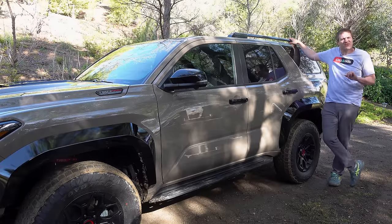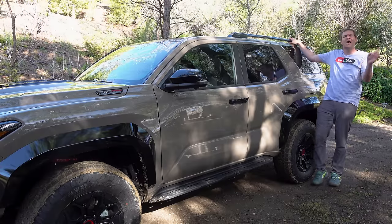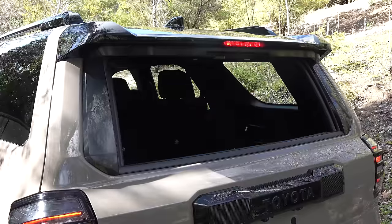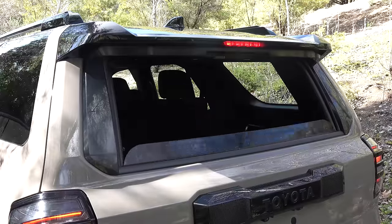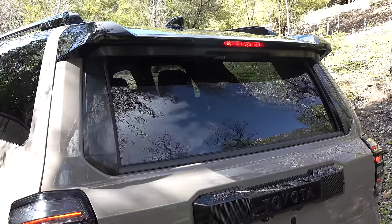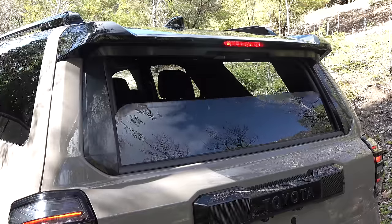And on the subject of glass, yes, the rear window still rolls down. Power automatic roll down, just like in previous 4Runner models. That's a feature a lot of people really love. Frankly, I wish a lot more cars had it, but they don't, but the 4Runner does.